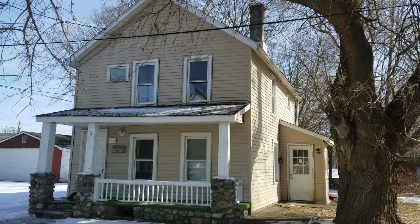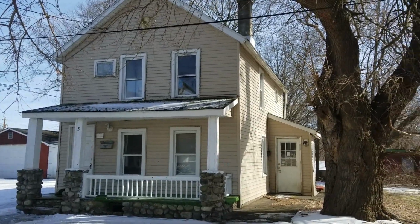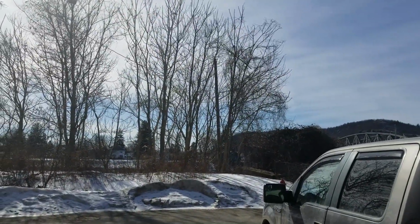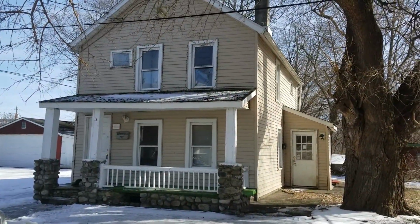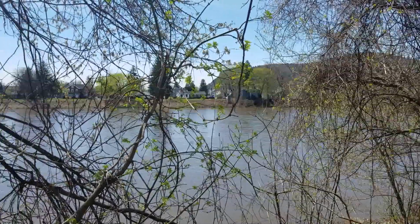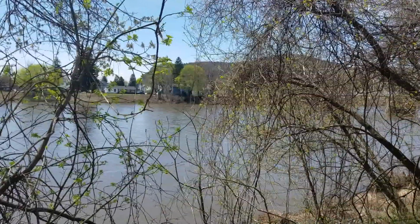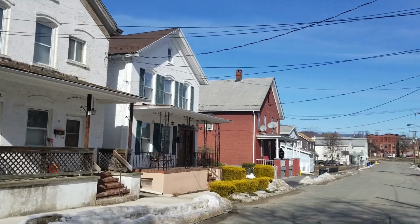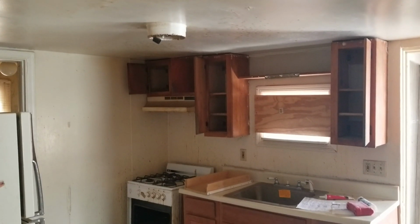So here we are at 3 2nd Street in Port Jervis, New York. It is a 3-bed, 2-bath, single-family home, and it's located in Upper New York, right on the border of New York and Pennsylvania. Now, this house was a 2-family home that had to be converted back down to a single family, and it has awesome views of the Delaware River and this bridge that takes you back over to Pennsylvania. Now, this is an old, typical U.S. town and offers really good value.